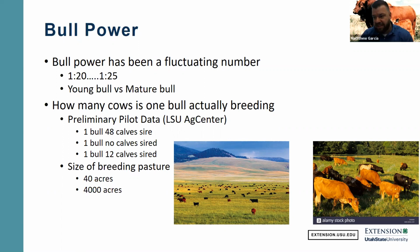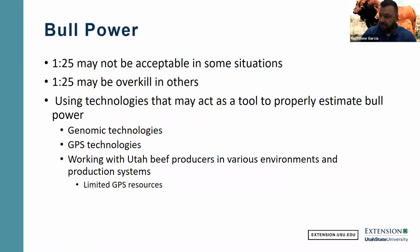But once again, this was in a small pasture. They didn't have to travel very far. So we wanted to replicate this study in an Intermountain West pasture that's much larger than 40 acres. Now, like I said, this bull power estimate's kind of variable going forward, but we wanted to use technologies that may actually act as a tool to properly estimate bull power.